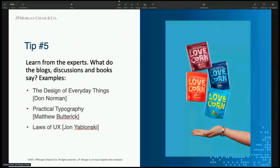And finally, design is an evolving process. You don't have to just learn from the people that are doing it. Learn from the people that study design for a living. So what do the blogs, the discussion posts, and books say?